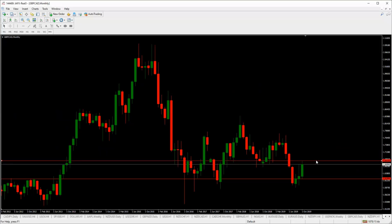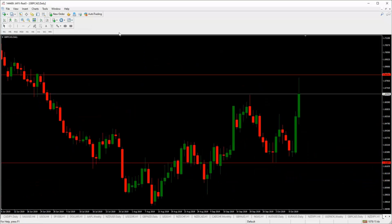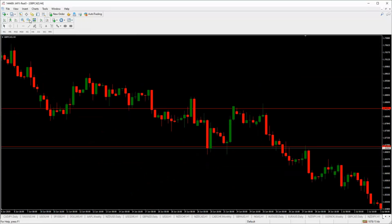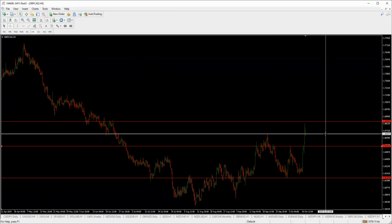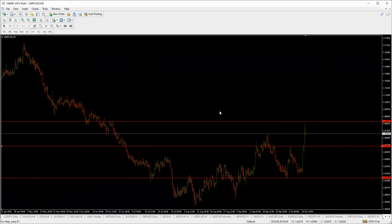Got a couple hours. Let me pull this out. Look at my 4-hour a bit. It's very, very, very bullish. But what I see is a pullback that could be happening potentially. All right, so let me plot this area. How long do we have to this? So we have 140 pips down to a support.